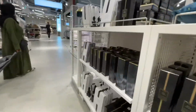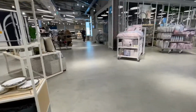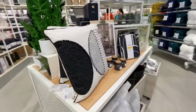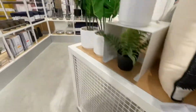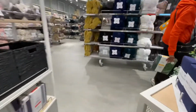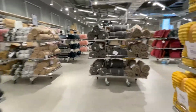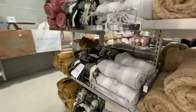Then see that home fragrance, again, we've already seen that, but they also have these display sections. I think there's a few of these throughout the store. This cushion is £10, which isn't a cheap cushion. It's not like a £2 cushion. Not sure you could ever get a £2 cushion, but it's not like an expensive cushion either. Lots and lots of different throws, some from £4, which is really good for a throw, and blankets and stuff, not too bad.